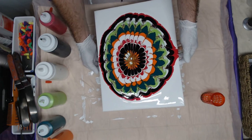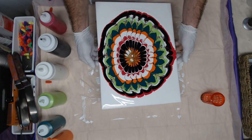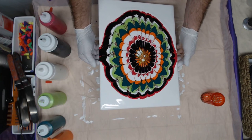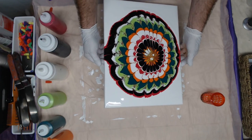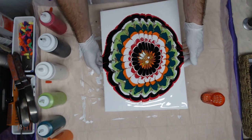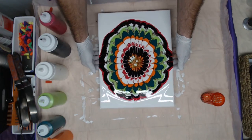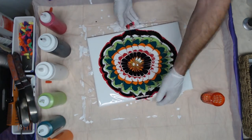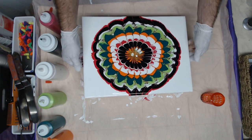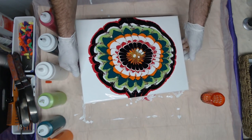I use the torch to pop bubbles, and then if I don't see enough cell action, I go back in with the torch just to heat up the paint to see if some of the silicone underneath will come up. But if you're not using silicone, you really don't need a torch. Okay, bring it back to the center. Sometimes when you get a muddy spot, it blends with the painting and it doesn't look that bad. It's all in learning your colors.